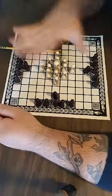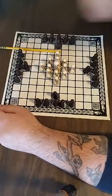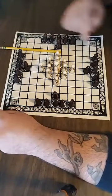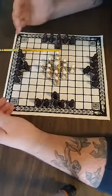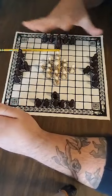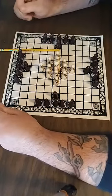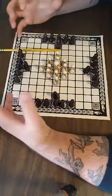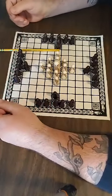The king, now all pieces can move that way, so even the king. And again, they can move as far until they either hit the boundary of the board, one of the four sides, or they hit another piece. And they don't have to go the full length. They can go as far as you really want them to, depending on what you're trying to do when you're developing your pieces strategically on this board.